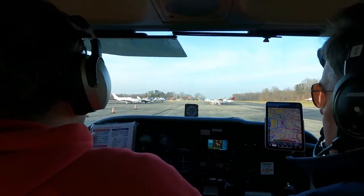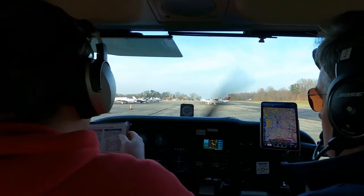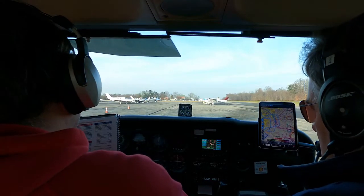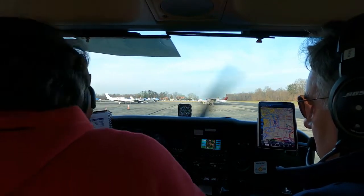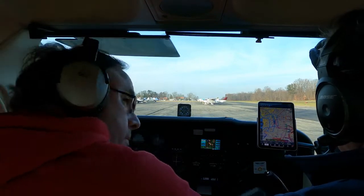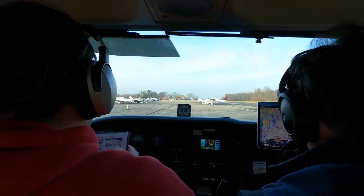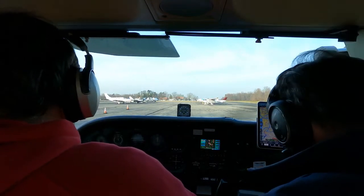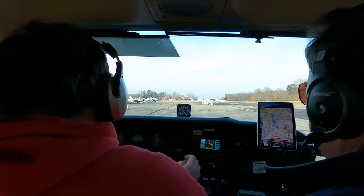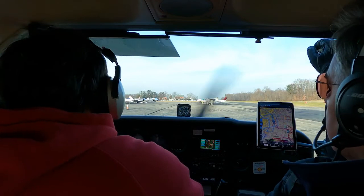All right, so let me start the engine roll. Parking brake is set. Cabin doors and windows are closed. Elevator trim, vertical flight controls. Okay, so we got a camera running. I think we have good audio today. Did the check? Seems to be good. Mixture rich, traffic, tricky crosswind. Throttle, 1700.